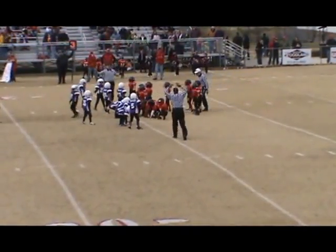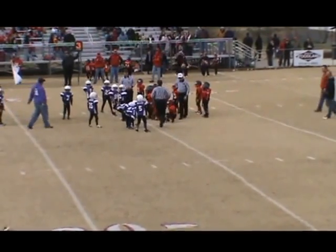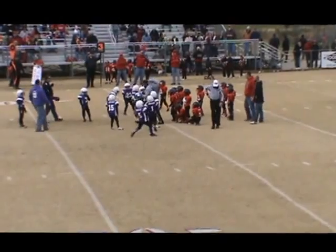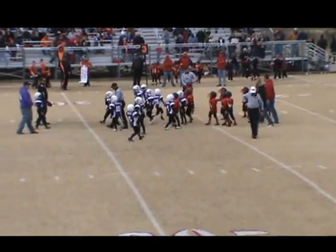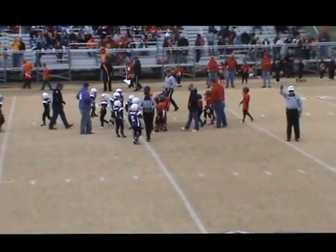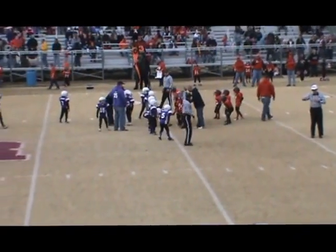Oh, there's a penalty on Portland. It'll be offsides. There's a penalty on the 5-yard field. It'll be 3rd down and 10. Portland, 3rd down and 10.